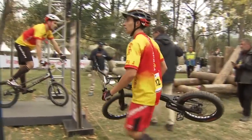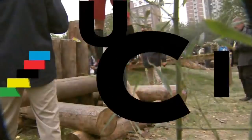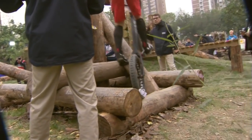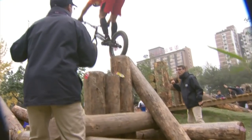Everything to win. What do you think? Just not enough speed there? Yeah, I think maybe he was just holding back. So a bit more speed. You're going to need that, because they put that extra log on top now. Because the juniors only had that one log.